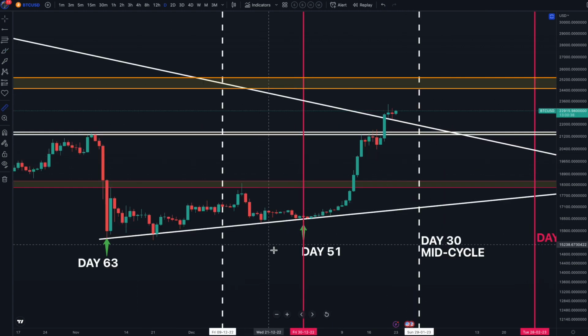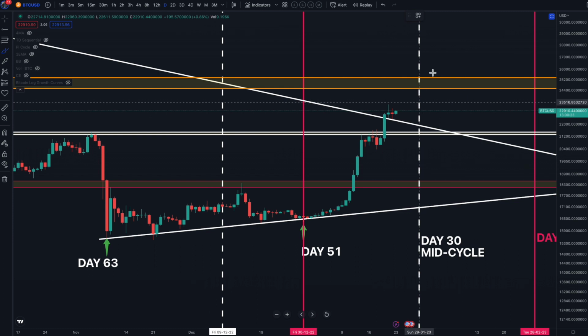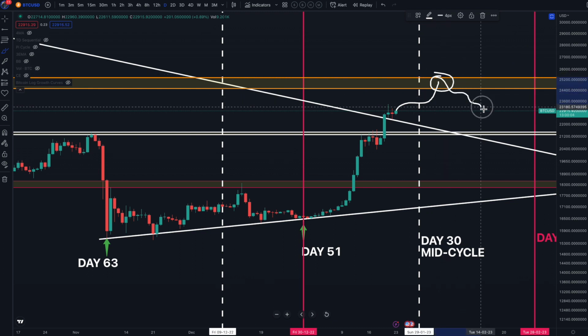Okay, onto the daily cycle, and clearly this is the start of the current cycle, and from there we're on day 24 here. We can see that at the midpoint we're still obviously 6 or 7 days behind there. So the chances are, if we're going to make a right translated cycle, i.e. to top out after the midpoint here, then we're going to have to make a big move to the 25,000. And maybe that is where we're going to go into the 60-day cycle low from that point onwards. So this 25,000 would provide a very good natural place to have a correction.